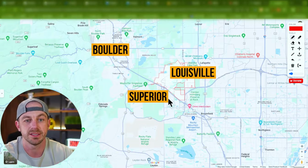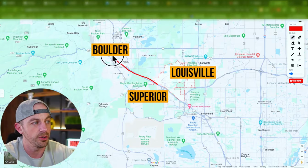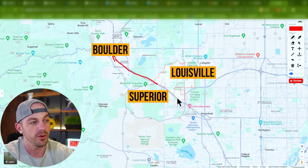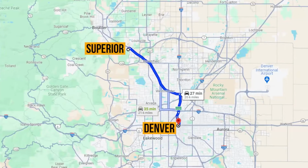Louisville and Superior. So not only are we 20 minutes here from Boulder, right? Just up the highway. But you're also, I won't go all the way down there, but we're probably 22 to 25 minutes from Denver down here on the south side.